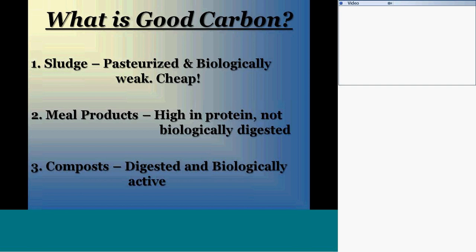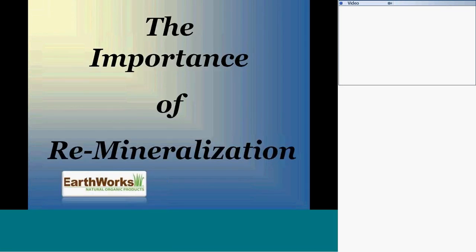Meal products are very good raw materials. They're high in protein, but they've never been biologically digested. What we're doing is taking a meal product, feeding it to an animal, digesting it, bringing with it a lot of mineral out of the bird, putting it in a composting facility, composting it, and getting that second digestion. So not only is it very biologically active, but it's also broken down so the bacteria in the soil that are responsible for feeding grass plants are going to be able to utilize this material very quickly.